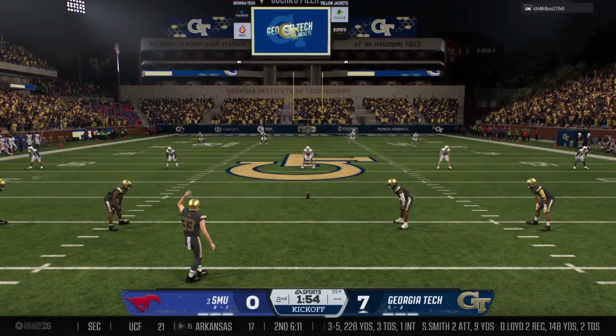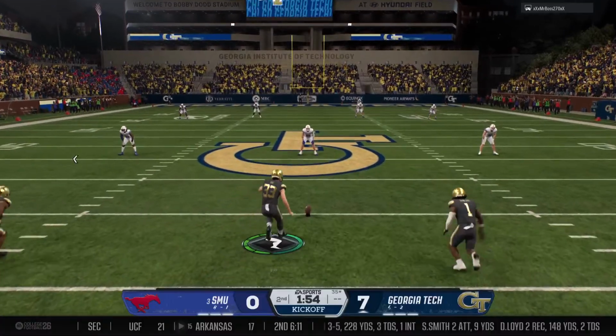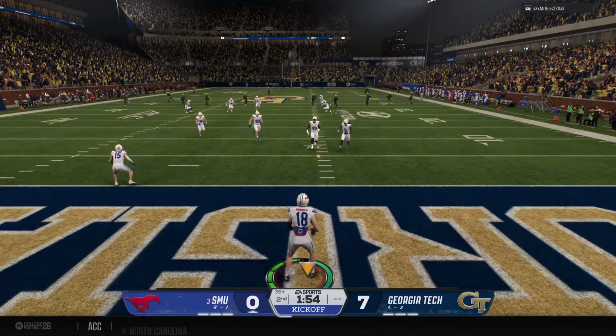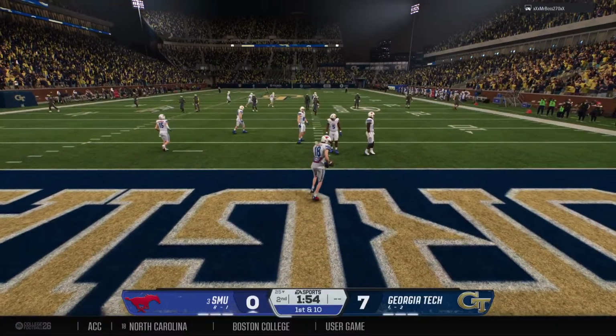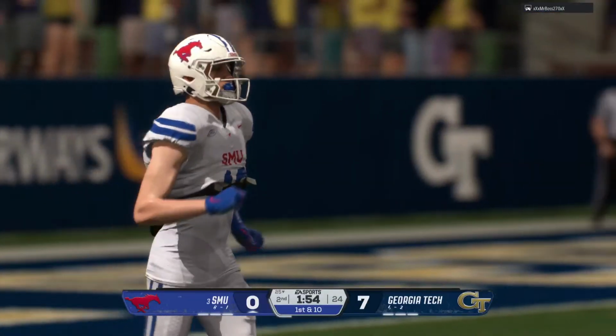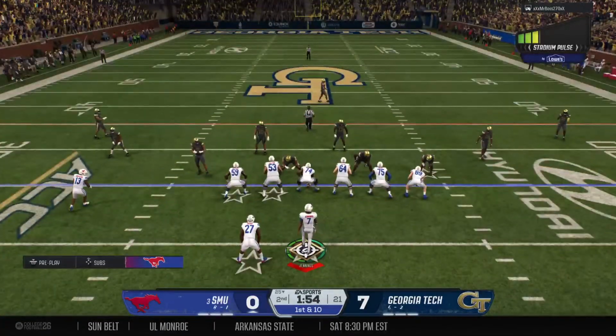Kickoff unit on the field, and this defense will be called on to protect this lead. And no chance at a return here. They'll start this drive at their own 25. The drive starts from their own 25-yard line.